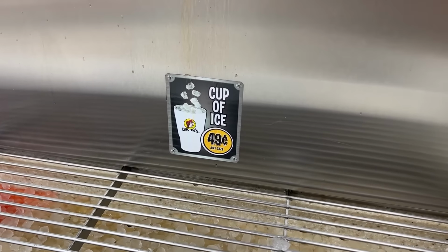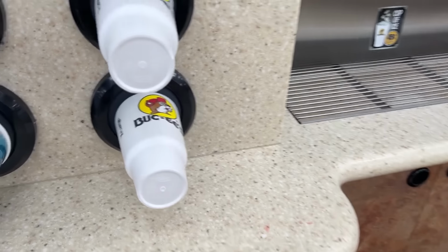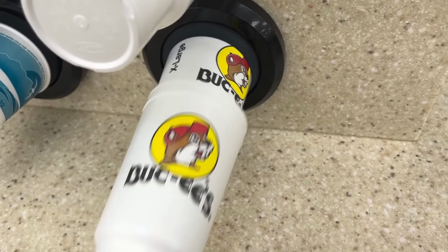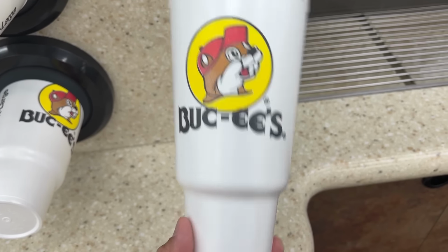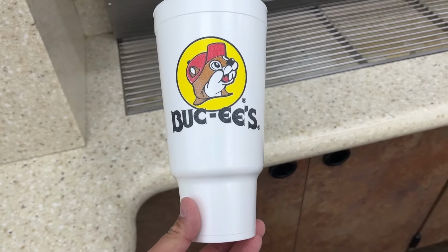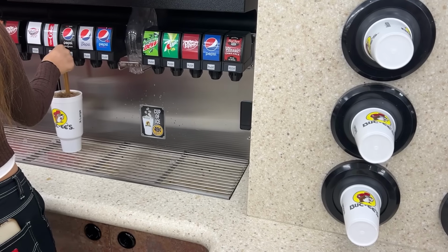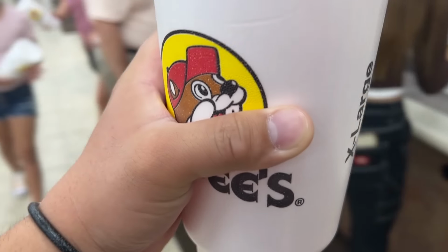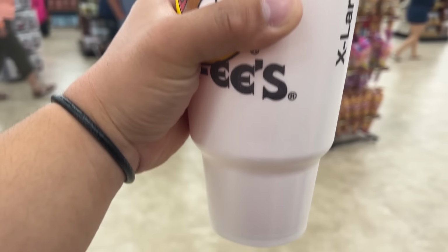Bruh, 49 cents from any size. Look how big this thing is, bro. This is 49 cents. What in the world? I'm going to get one. It was actually 79 cents. 49 cents for a thing of ice, but still, 79 cents for this huge thing right here. You got to know. I'm definitely gonna grab this up.